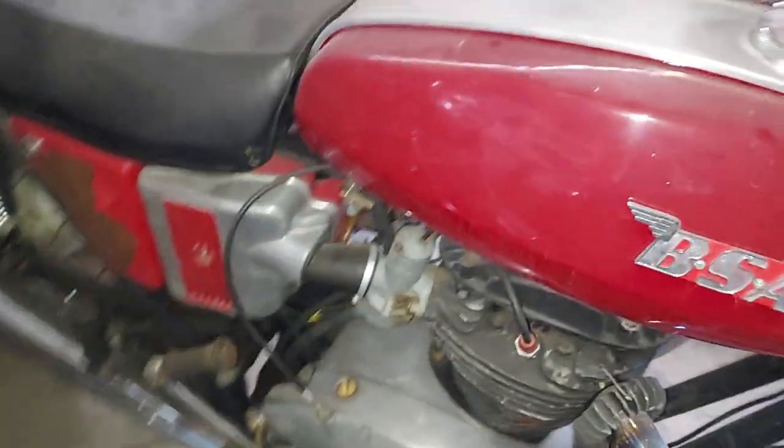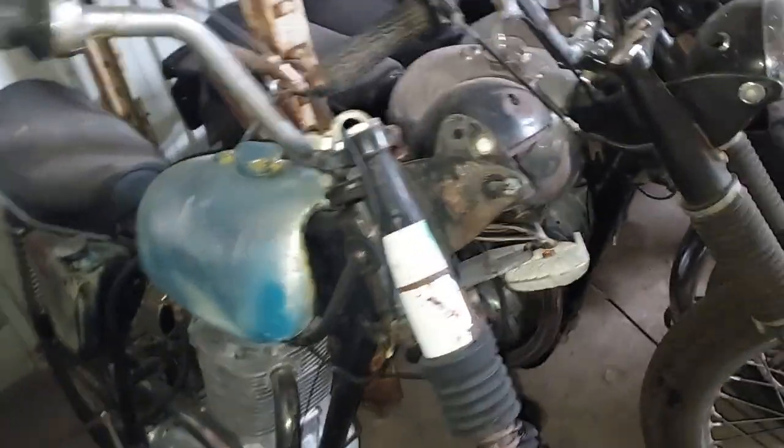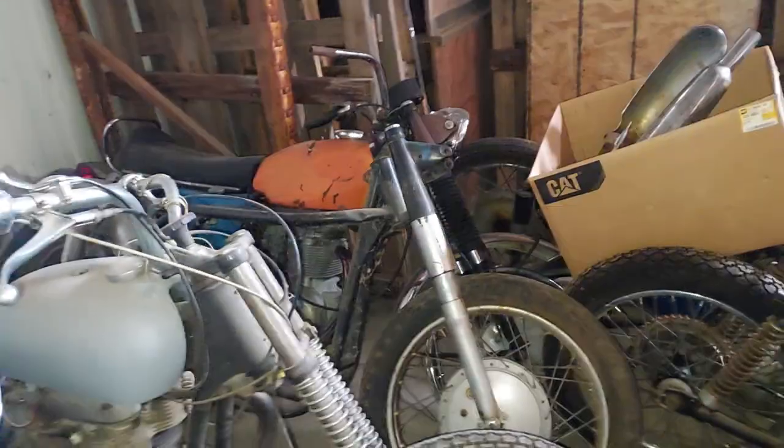BSA, Triumph, BSA. Someone's asked me for a 500 single. Got a couple of them. BSA. Aluminum tank BSA. Be a nice bike to do. Norton. BSA. And this is all BSA stuff. And there's an early Norton over there with the red tank on it with that girder front end. That's early. But we got a lot more BSAs in here.